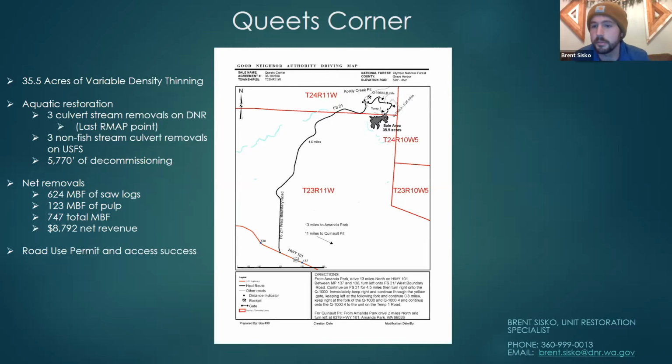So, the aquatic restoration work that did get done, like Matt was saying, is a very unique spot. The haul route was going through State Lands Trust, and we got an RUP through it to be able to do the implementation, the planning, and selling of the wood products. Through that agreement, we pulled the last RMAT points on state lands, the state land haul route and the road, on top of doing the non-fish culverts and decommissioning along the whole haul route of Queets Corner.